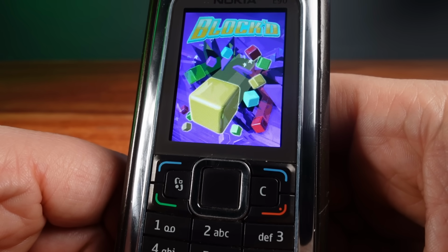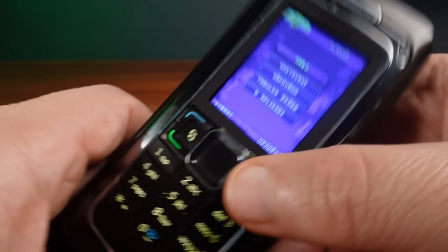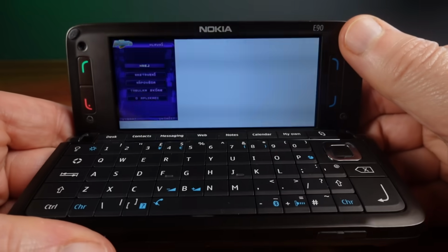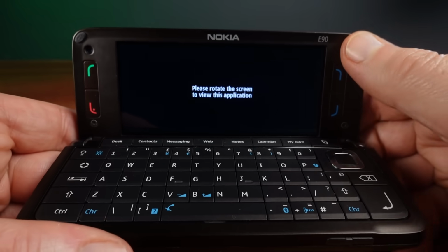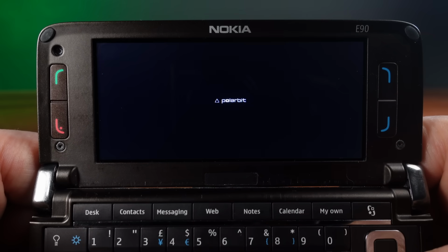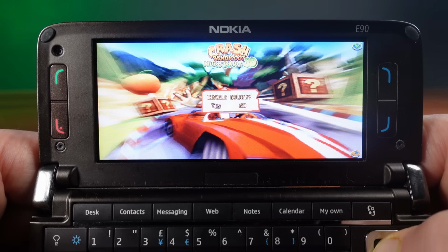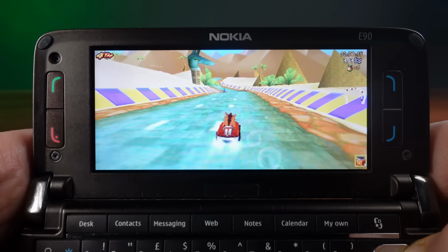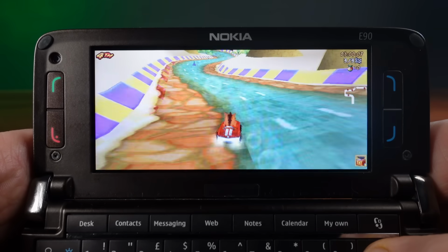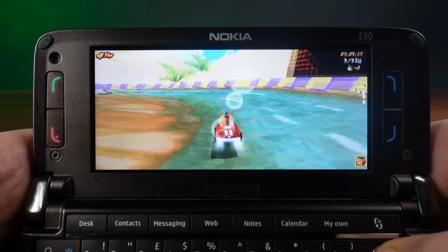And I found a lot of incompatibility when running these on the large internal screen. Many apps simply refuse to run on the larger screen and will only work on the smaller outside screen. I really wanted to see some games in ultra-wide, so I kept searching. And I was able to find a couple of games that do run in full screen. One is Crash Bandicoot Nitro Kart. This runs really well, and it's a good example of the graphics capability of this phone with the large screen.